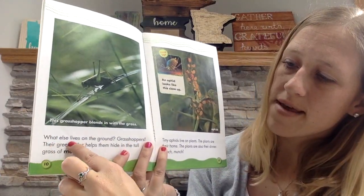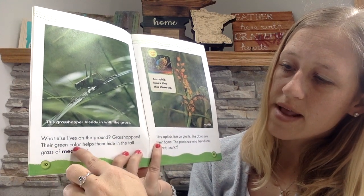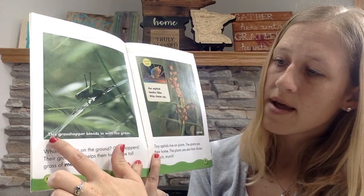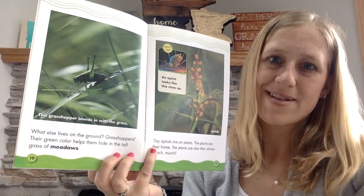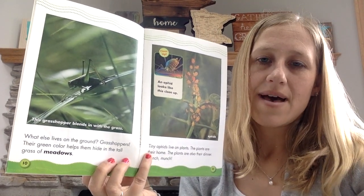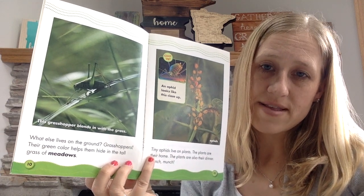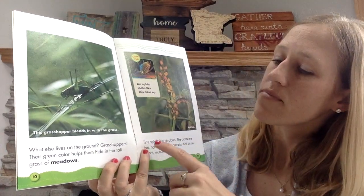What else lives on the ground? Grasshoppers. Their green color helps them hide in the tall grass of meadows. The grasshopper blends in with the grass. I remember when I was a little girl, and I would find grasshoppers, and they were hard to find because of their camouflage. So that is an adaptation they have, which helps them.